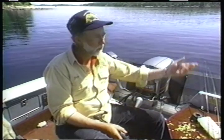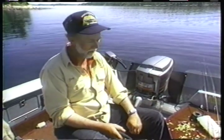Jigs, rigs, minnows, night crawlers, leeches, anything like that you can use. Depths from 10 to 50 feet, change spots, points, sandbars, reefs, rivers, whatever it takes. Versatility is still the most important key.